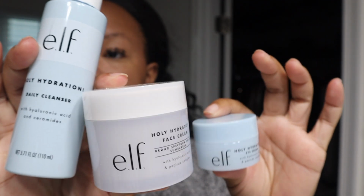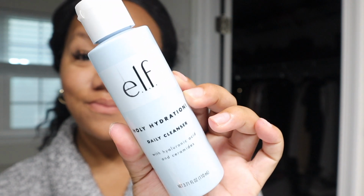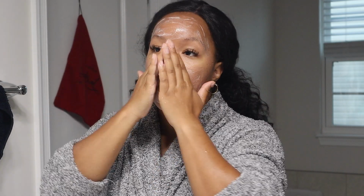So skincare has been extremely important to me recently. So you guys saw me, I was rolling my face with the ice roller, and then I like to wash my face in the morning. Elf was kind enough to send over some skincare products for us to try out, and I already had a few of them, but I actually have been really liking the entire line. So I just wanted to show you guys how amazing it makes my face look when I'm done.